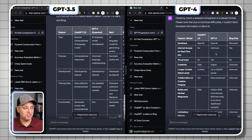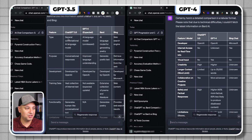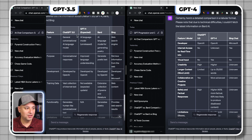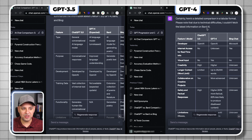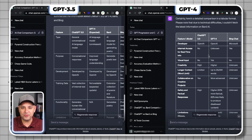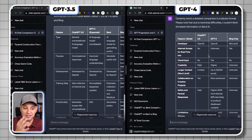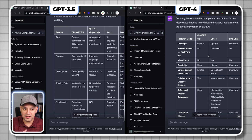So let's look at GPT 3.5 and 4. So this time actually 3.5 did a better job. It gave me a table that has Bard, Bing and all 4, right? But look at this one. It says I couldn't find information on Bard AI, so it's not part of our chart. So that makes our chart not useful, right? We're trying to compare these 3 different models. If Bard is not in the race, again, because it couldn't fetch it.